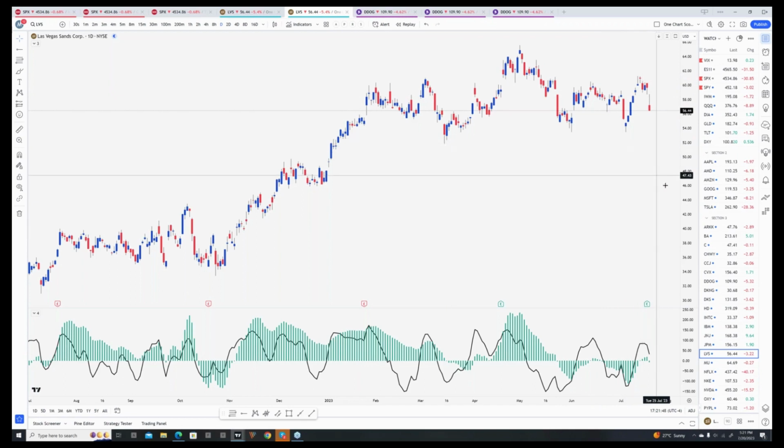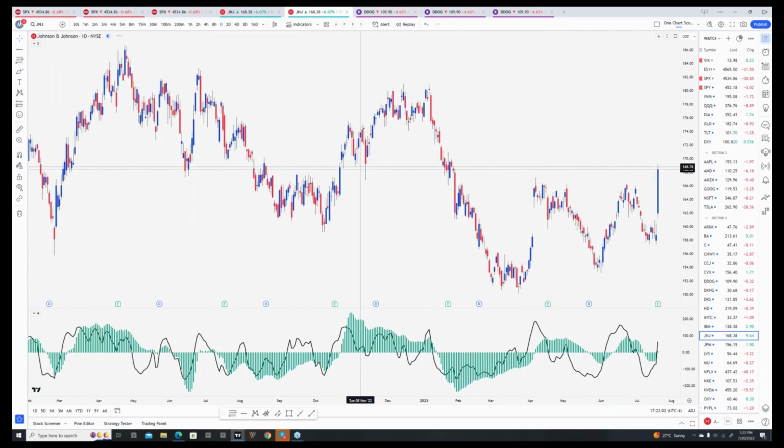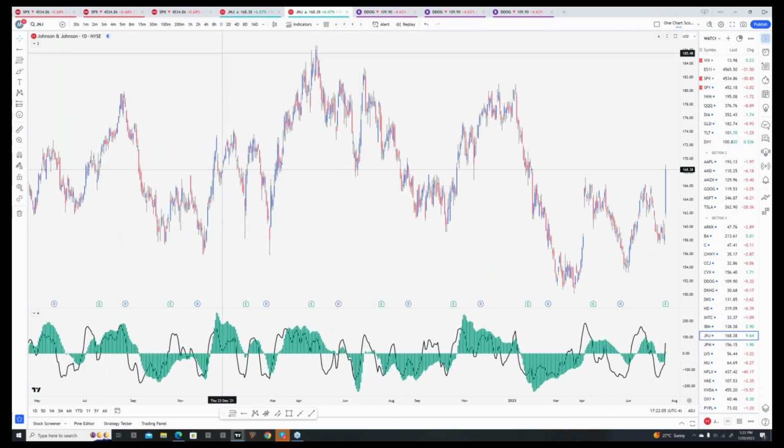Let's see, Johnson & Johnson. Okay, Johnson & Johnson. So right down in here was where I bought it. Now, as I said, I'm running through this with you guys in real time. So I'm actually looking at the reasons why I would have been interested in Johnson & Johnson down there. What do we have here for support?